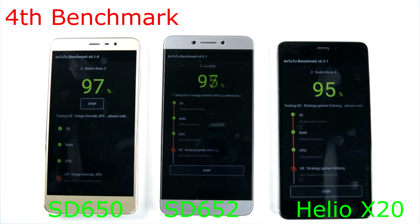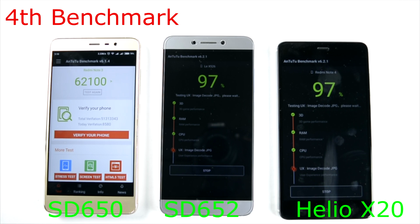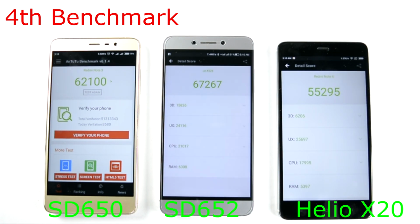Fourth benchmark, last and final, and 62,000 for the Redmi Note 3, 67,000 for the LE2, and 55,000 for the Redmi Note 4. There were no heating issues for all three phones. Actually the LE2 and the Redmi Note 3 were getting a little bit warm compared to the Redmi Note 4.